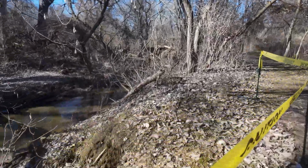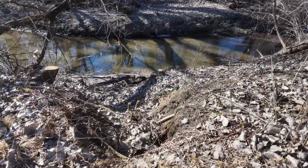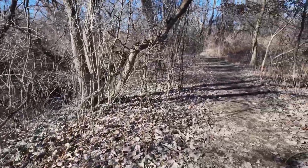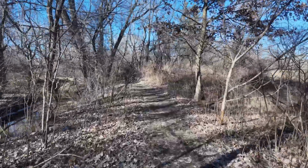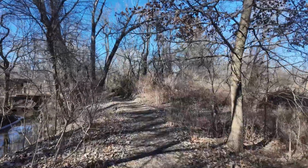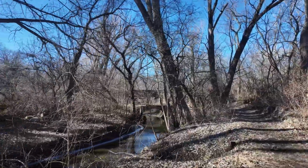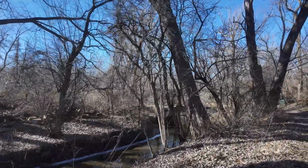Got some caution tape here because it's kind of eroded. Probably there was an old tree in there or something and the roots gave out, or decomposed. Oh yeah, we're already by the railroad bridge. Or trestle. I guess it's a bridge. This sign's not very active at all. It is active, but not a lot.